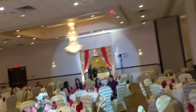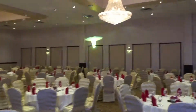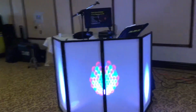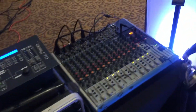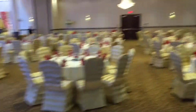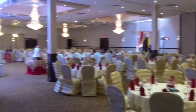And so there it is, and this is our DJ setup here. If you can see right here, there's a spotlight also for the bride and groom. As you can see, there's our DJ booth right here. The setup is almost done, but it comes with two cordless microphones for your MCs, the lighting control, a 22 channel mixer, and a DJ booth with great music for your event. And so we're all set and ready and good to go for this event.